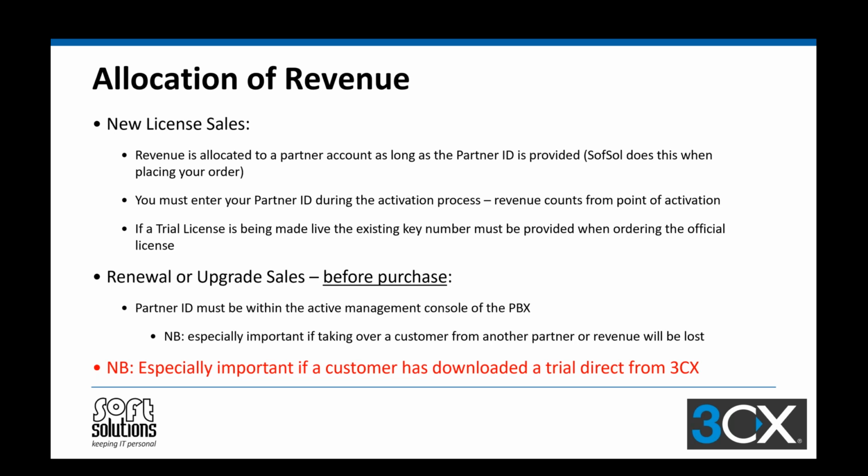For renewal or upgrade sales, before you purchase the upgrade or the renewal of a subscription or a perpetual license, ensure that your partner ID is within the active management console of the PBX. This is really important if you've taken over a customer from somebody else, because you don't want that other partner getting the revenue for you doing the work. If you need help with that, we can send you some step-by-step instructions, or Matt can walk you through that over the phone.